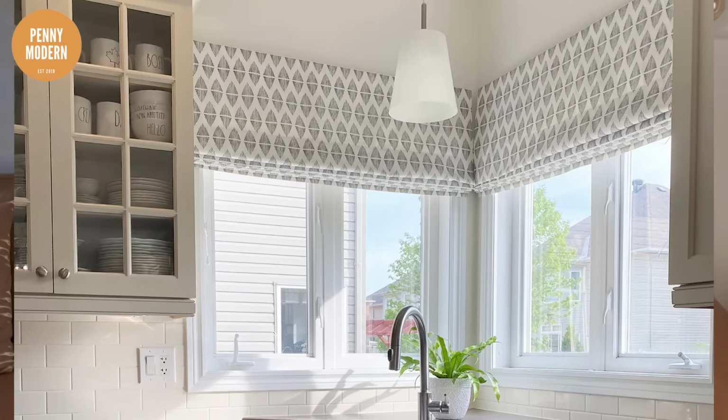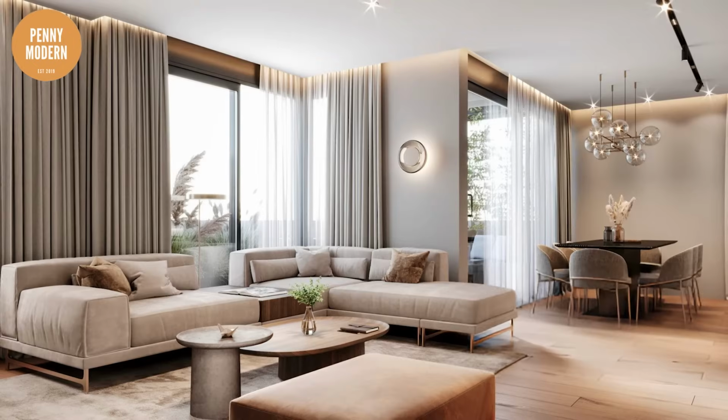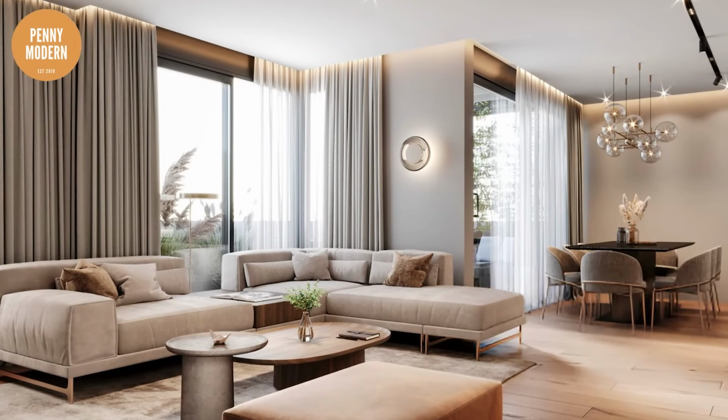If you really want a layered look, you also could put in a Roman shade that it's going to be easier to clean. And then make sure that you hang your curtains as tall as you can and as wide as you can in order to get a more luxury look to your home.